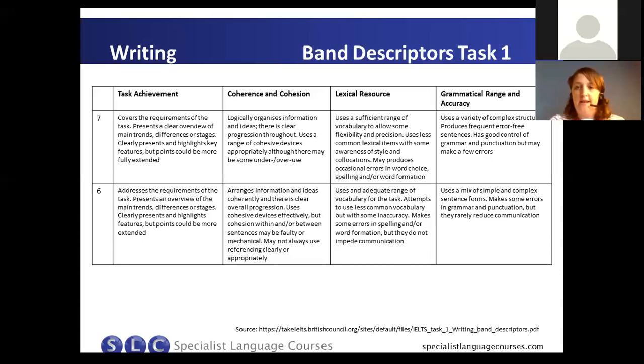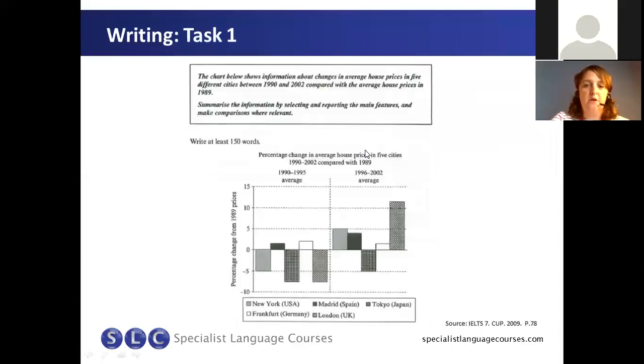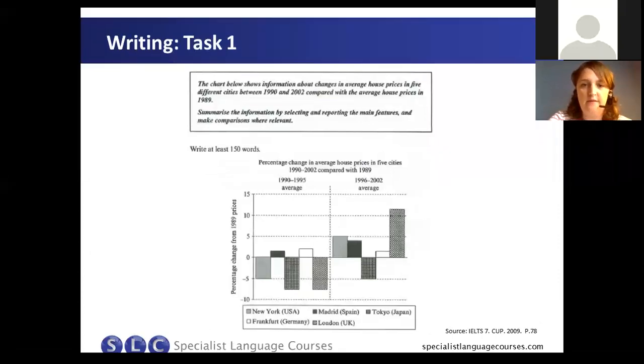Okay, so now we're going to look at an example task. Here's the task. This is an example of task 1. What I would like you to do is to take a couple of minutes and look at the chart and have a think about what you would write. I want you to think about a few things. Notice what the chart is about, and notice any highs and lows or differences and similarities. I'm going to give you 2 minutes, and then once you've got some ideas, I'd like you to type them in the chat box.